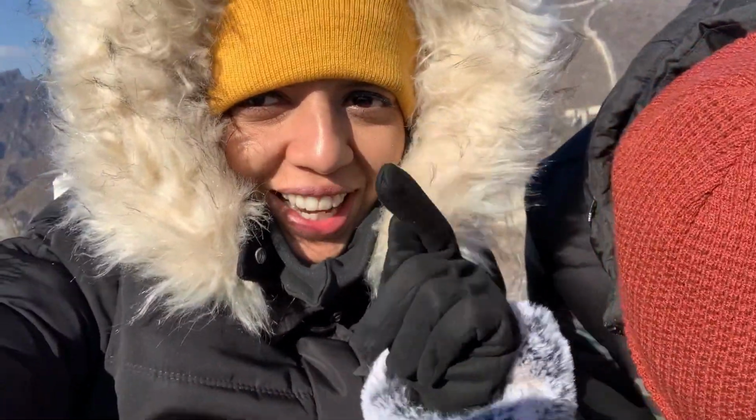It's extremely cold and I can't really speak much. But yeah, we took the bus ride to the Great Wall of China. Then you take a shuttle bus up. You have to either walk 1,000 something steps, 1,500 steps, or take the cable car, which is about 120 yuan per person. Yeah, so we're just doing that.